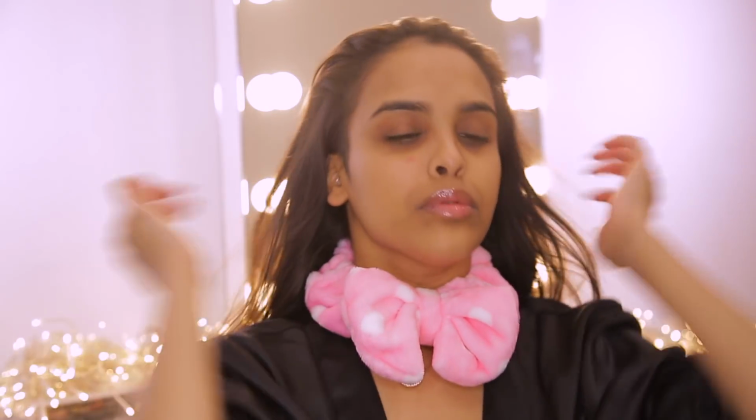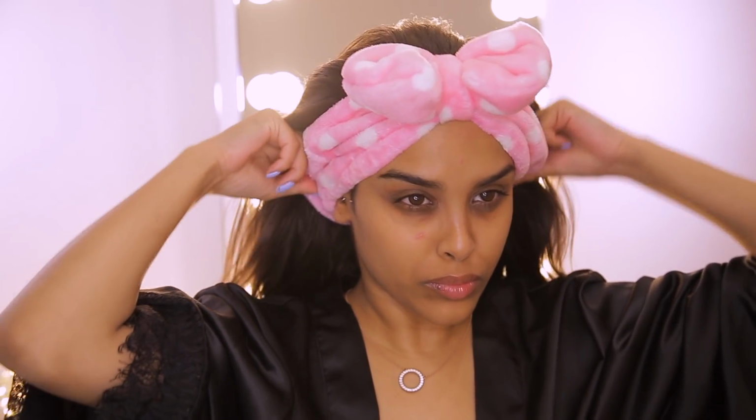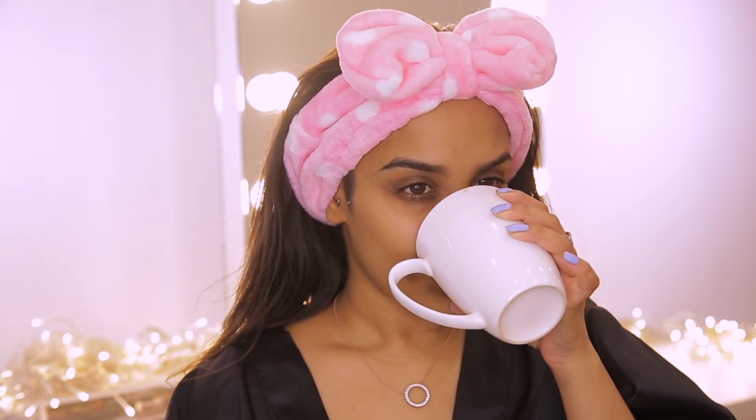So I'm going to start off just by getting rid of all of this hair because I really want to focus on my skin. How cute is this headband? I got this really cute fluffy headband from Amazon and it was like £5. It's just super cute and really loungy, but it's just great for getting your hair out of the way. So I'm just going to quickly pop this baby on.